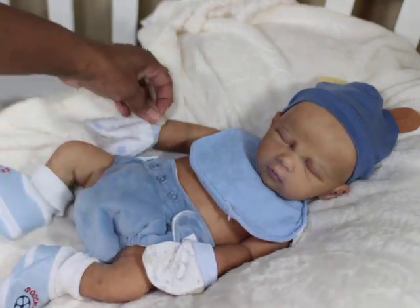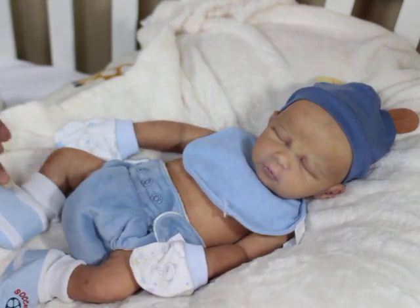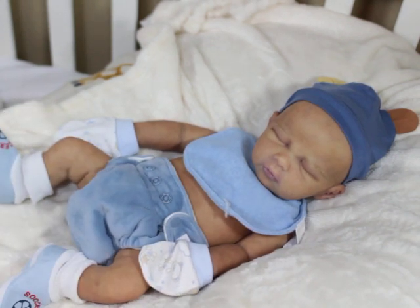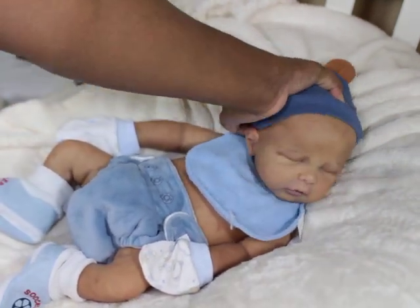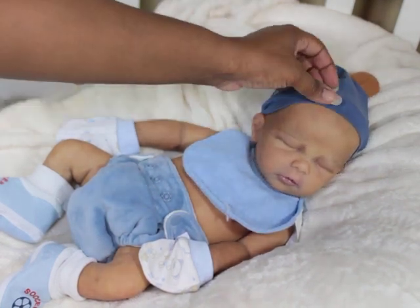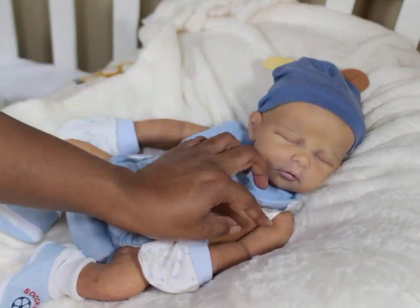But yeah, just wanted to share that. He's so sweet. I really like his skin tone. I hadn't done this skin tone in silicone before, so I am happy about that. He just has to wait his little turn, but baby is going to be well loved in between time. I can't promise myself that he will not end up being one of those babies that I'm like, I just can't do it, I'm not going to sell him. I can't promise myself that, but I'm trying, y'all.